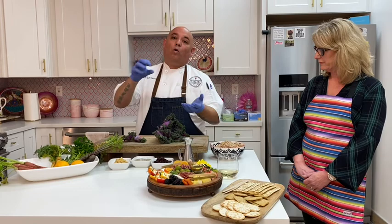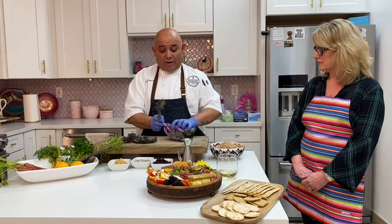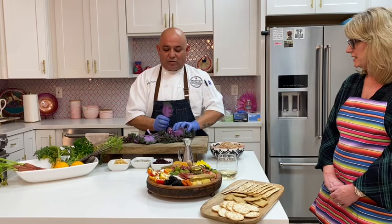So this is our wonderful Red Russian kale. Have you ever had this one? No. It is spectacular. Isn't it gorgeous? Gorgeous. I am so excited about it. And what we're going to do with this is just get a little chop here.